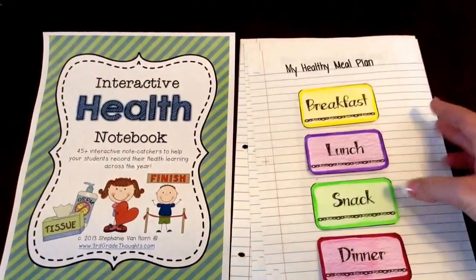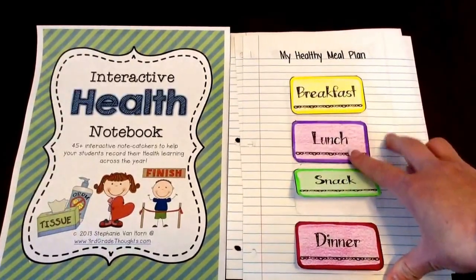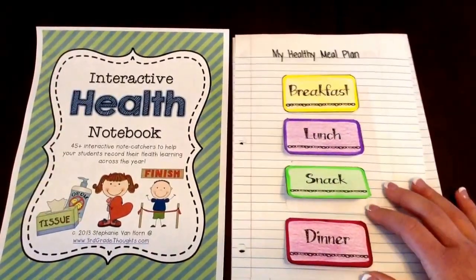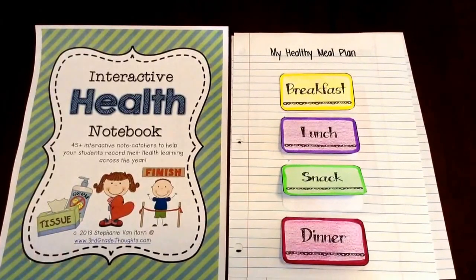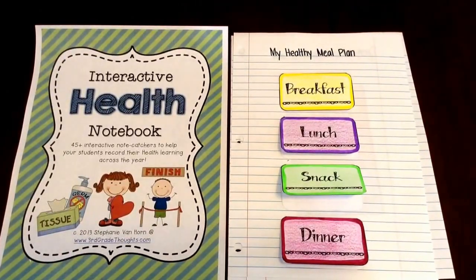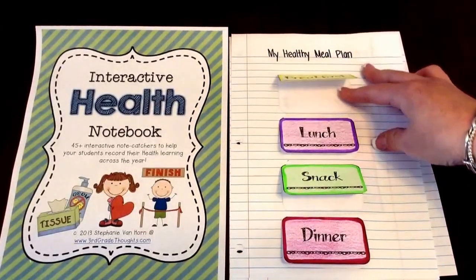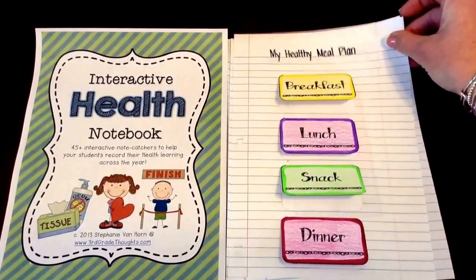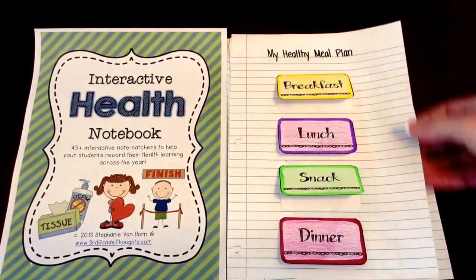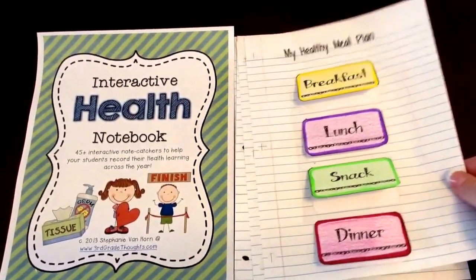This one is another really flexible one that goes into eating, and it's just really simple flaps here. And inside they can either write their healthy meal plan that they're going to be making. They can use this as a way to jot what they've eaten so far, right? So like if they're going to go through an entire day and write down everything they eat for breakfast, lunch, snack, and dinner, they can. If they're going to be making some recommendations about what would make a healthy meal, there's lots of different ways that you can use this as well. And that's what I just love about all things interactive, is that it's going to look different for each and every kid, and it'll probably look different from how I'm recommending it for you to use, and it'll look different year to year.